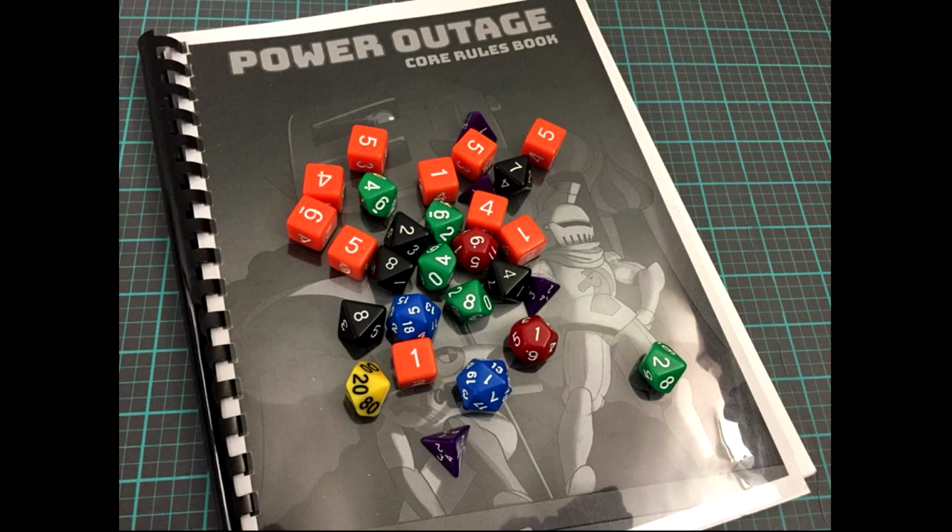They're all color-coded by die type. The D4 is purple. The D6 is orange. The D8 is black. The D10 is green. The D12 is red. And the D20 is blue. There's also a percentile that's yellow. So anyways, these dice are optimal for 5th edition D&D. They're meant so that you have more of the dice that you're going to use more when you're playing that system. So again, I believe it's a 29-piece set.